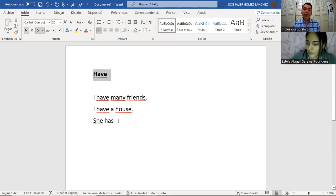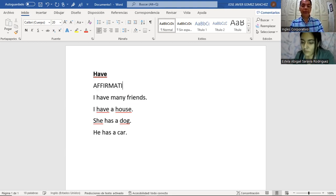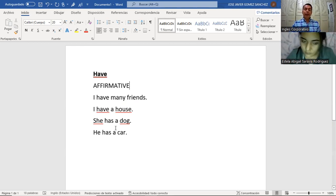Ok. También, she has a dog, por ejemplo. O he has a car. Él tiene un carro, ¿no? He has a car. En tercera persona, afirmativo, ¿sí? Vaya, pero si nosotros usamos la oración, estas son oraciones afirmativas, ¿verdad? Si quiere, le vamos a poner aquí afirmativo. Afirmativo, ¿sí?